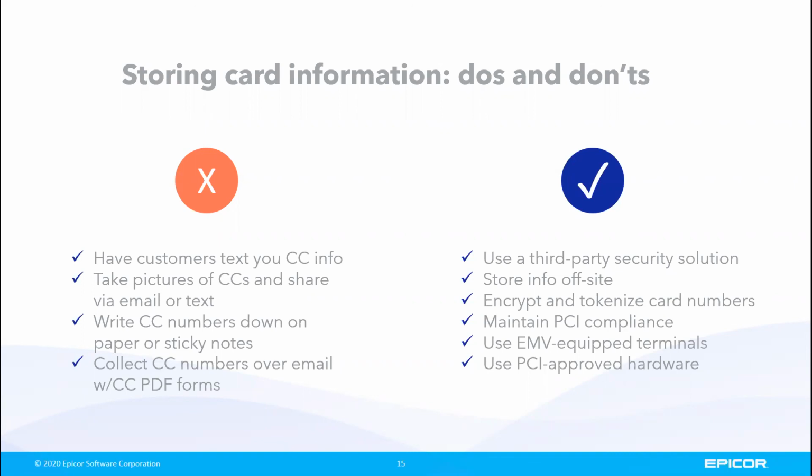That's the chip card. If you've got the old swipe machines, it's not even really the machines that have the numbers on it. Now you'll walk into a lot of places and they'll have what's literally just called a swiper, and it'll attach to a computer via Velcro or something like that, and you'll just swipe your card through. That's still practiced a lot because it's easy. You plug it in and basically it's ready to go, but they're not as secure as the EMV equipped terminals. And to dovetail off of that, use the PCI approved hardware.